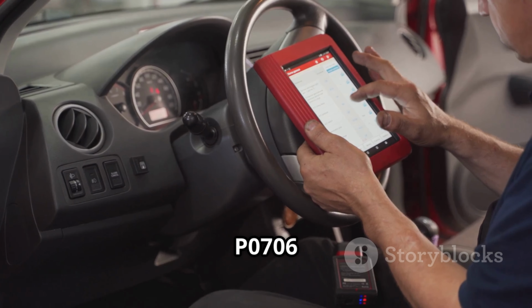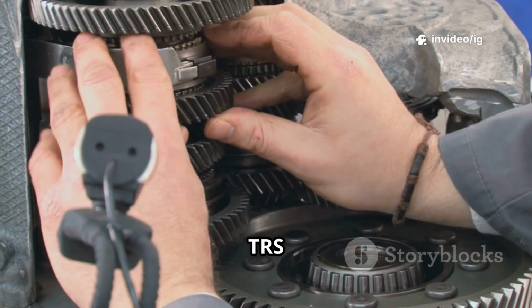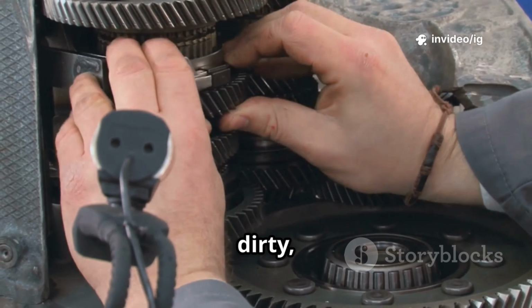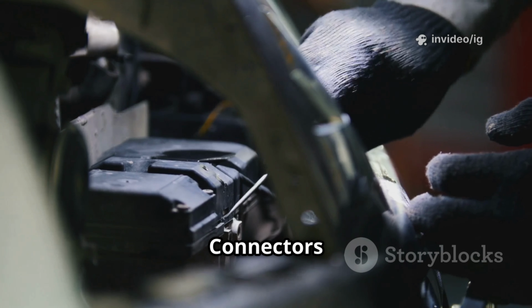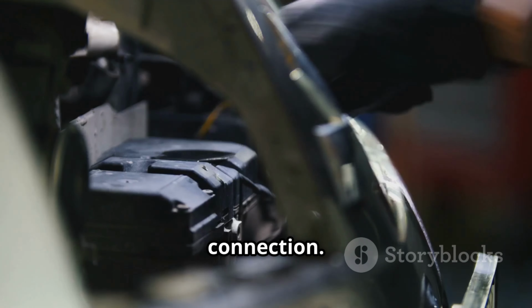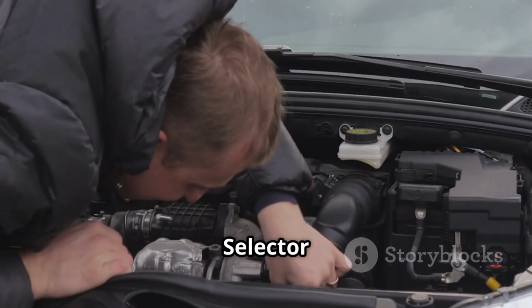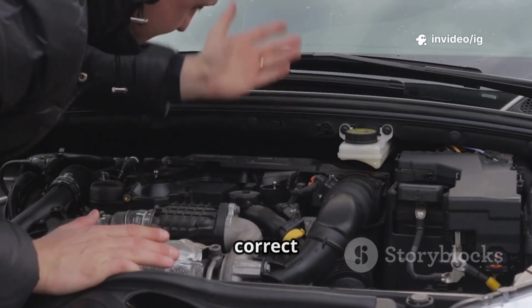Common causes of P0706: faulty transmission range sensor, TRS. If the sensor is damaged or dirty, it may send incorrect signals. Corroded or loose TRS connectors: water, dirt, or corrosion can disrupt the electrical connection. Broken or misaligned gear selector cable. If the cable is stretched or disconnected, the sensor may not detect the correct gear.